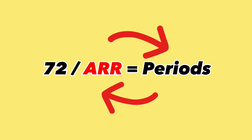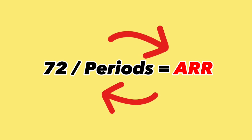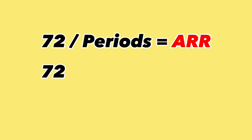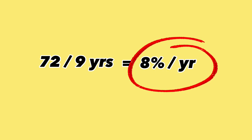Now, let's go a little bit deeper. If you don't have a rate of return, but you have a goal to double your money during a fixed period, you can also apply this calculation in reverse. Let's say you want to double the investment in 9 years. So take 72, in this example, not divided by the rate because you don't have it, but instead divided by the number of years. 72 divided by 9 equals 8%. How long does it take for my investment to double in 9 years? It would have to return at 8% per year.